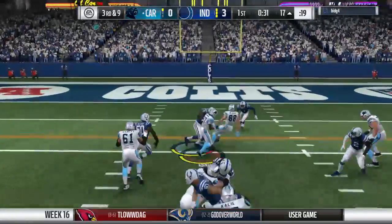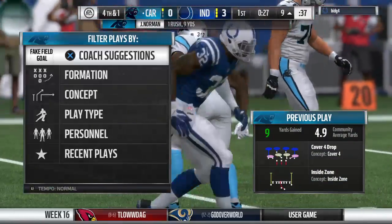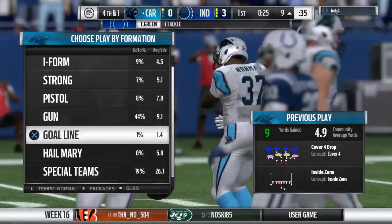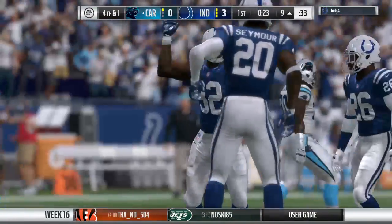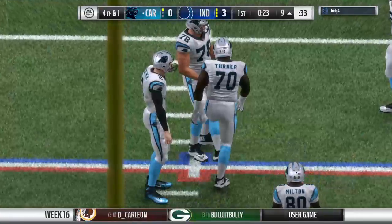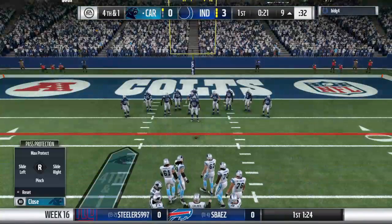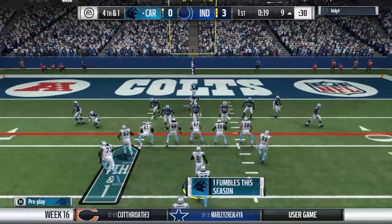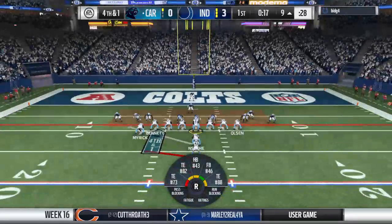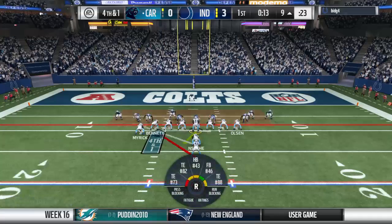They'll run it now out of the gun. And now they're inside the 10 as he's brought down at the 9. A good effort there, 9 yards, but it's going to leave him looking at a 4th and 1. And that looked like some pretty easy yardage there right up the gut. And he's a guy that has some height to him. So when you don't have to drop a shoulder or get through contact, it makes it a lot easier to stay upright, see the field, and make a run as we just saw there.